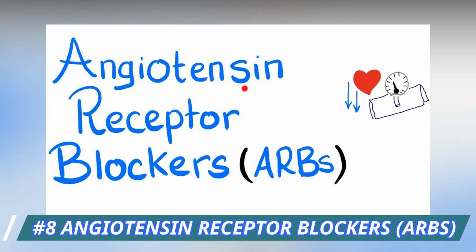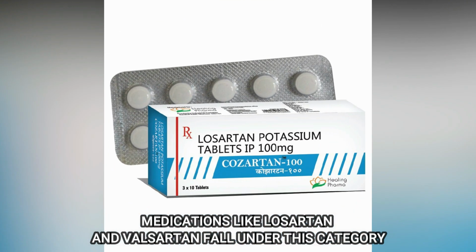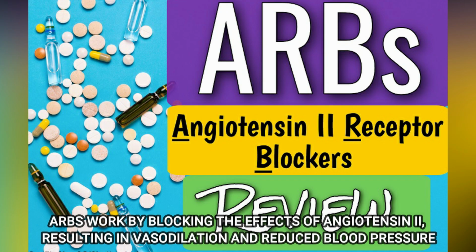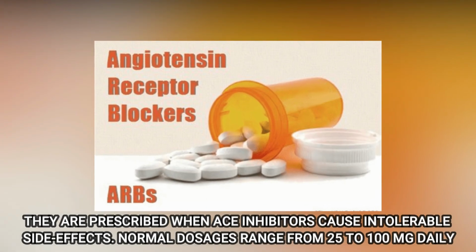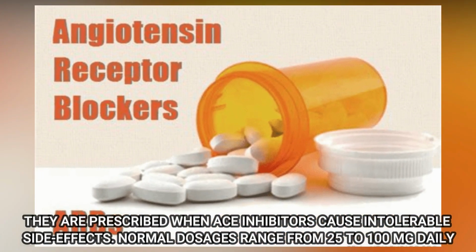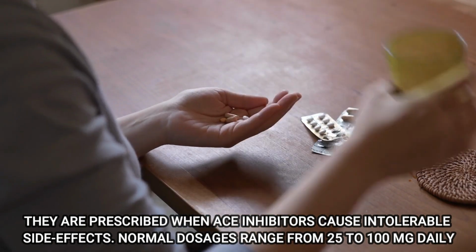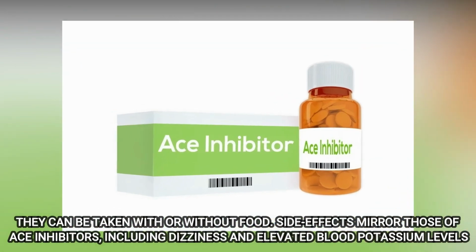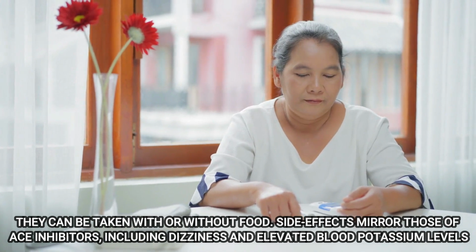Number 8. Angiotensin receptor blockers or ARBs. Medications like losartan and valsartan fall under this category. ARBs work by blocking the effects of angiotensin 2, resulting in vasodilation and reduced blood pressure. They are prescribed when ACE inhibitors cause intolerable side effects. Normal dosages range from 25 to 100 milligrams daily. They can be taken with or without food. Side effects mirror those of ACE inhibitors, including dizziness and elevated blood potassium levels.